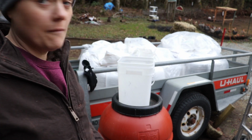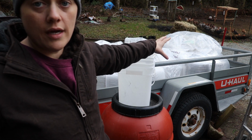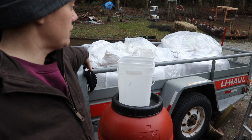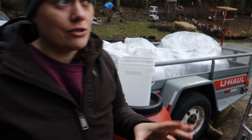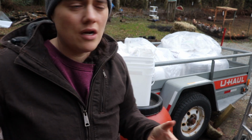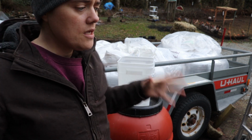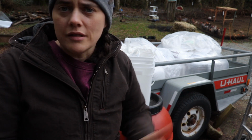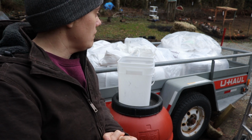So you can see here, normally these come in one big, giant, tall super sack. This was normally just one big tower on a pallet. I asked them, and I pay a little bit extra, it's like $10 or something extra, and they will separate it into 2 super sacks. So it's a little more manageable, and I prefer it that way. I would rather pay the little bit of extra money and get the extra sack, and so that's how it works out for me.